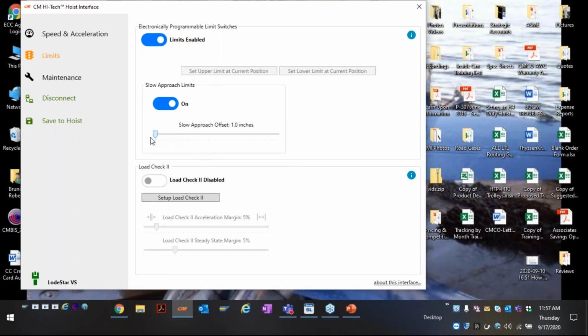So as I said earlier, I got a range from basically 1 inch to 50 inches. So anywhere in there, depending on my lift, I usually set it about 10 inches from my limit. The hoist, no matter what, will automatically slow down before it hits my limit. That eliminates a lot of that load bounce and load sway from hitting your limits.